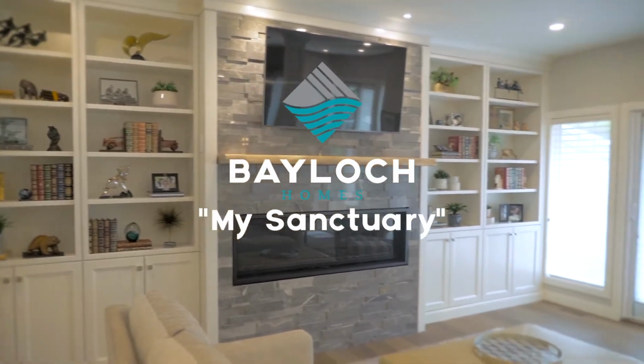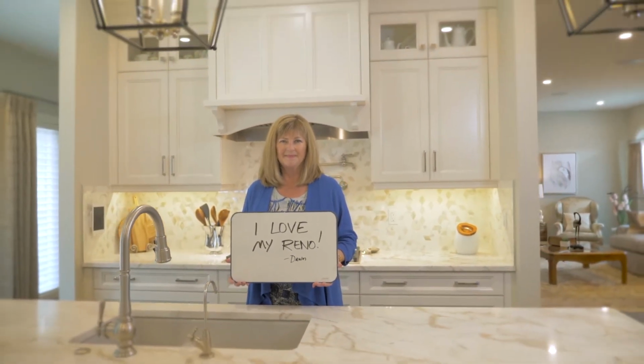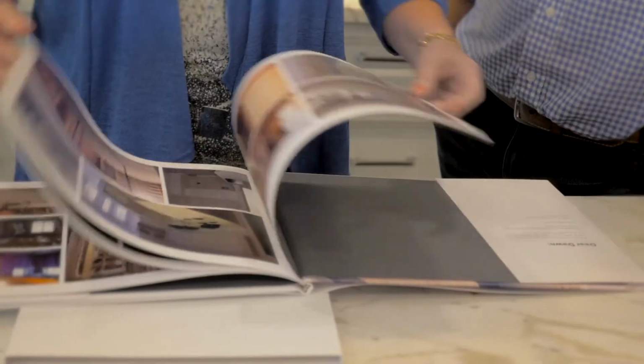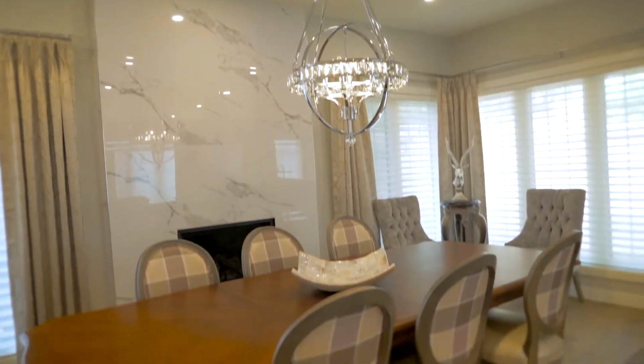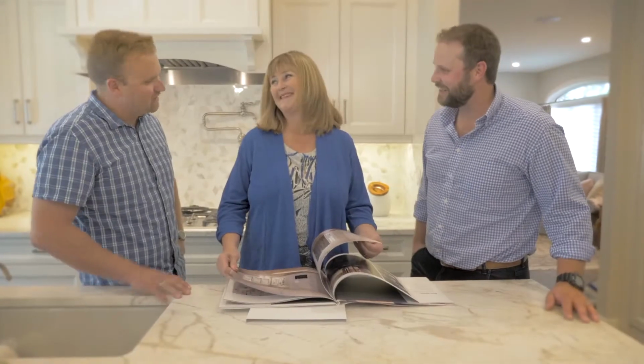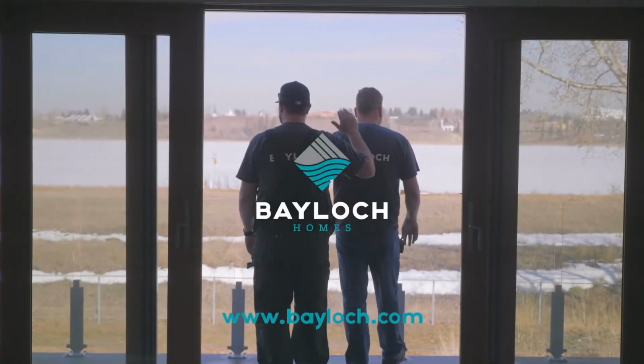I've done a major renovation before, and I met them, and I was just so comfortable with them. Well, this is my sanctuary, and I want a peaceful, quiet place. I wanted a place that's welcoming. I love having company, and especially my family. That's the most important thing. Every Sunday, usually my family's here. And I just wanted a place where we can all be together.